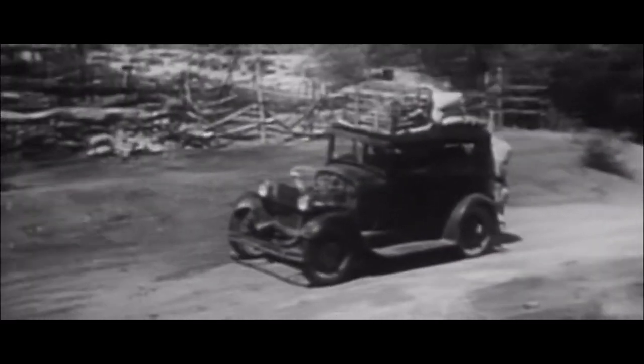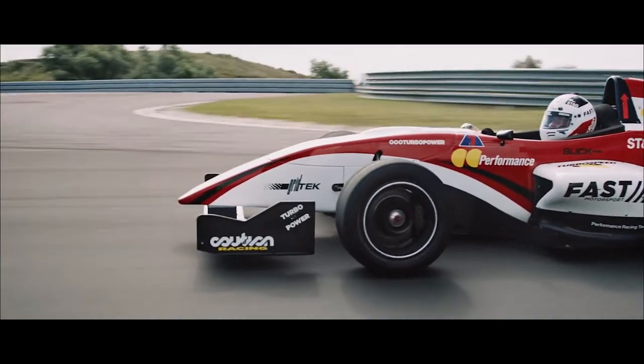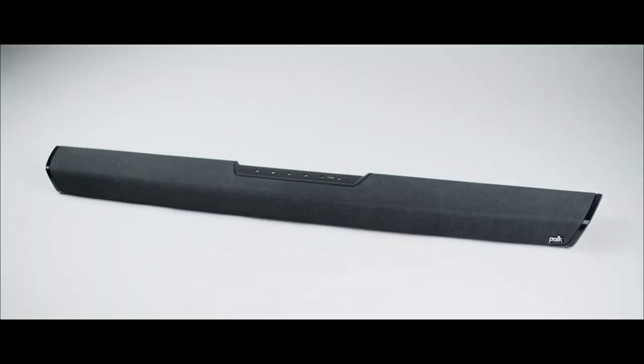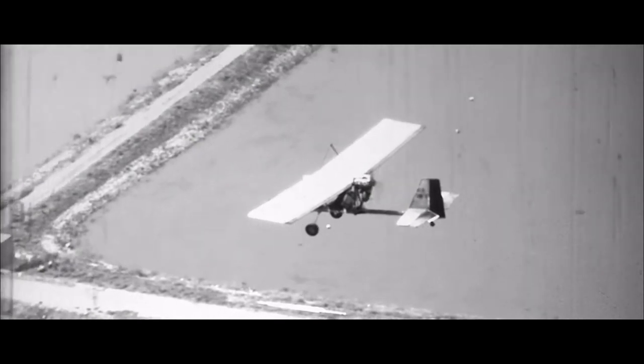This is a typical soundbar. Then this is your Magnifi 2 soundbar with 3D audio mode. Polk's new 3D audio mode transforms your television experience from something like this into something like this.